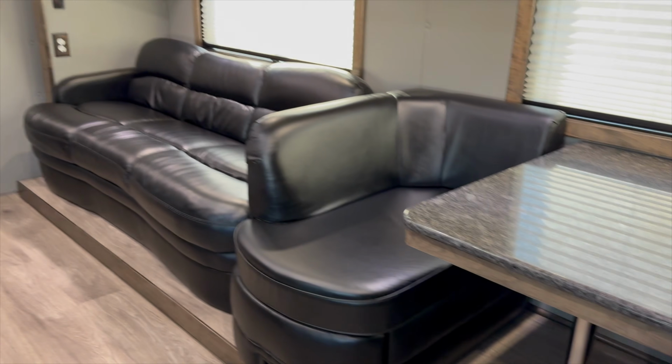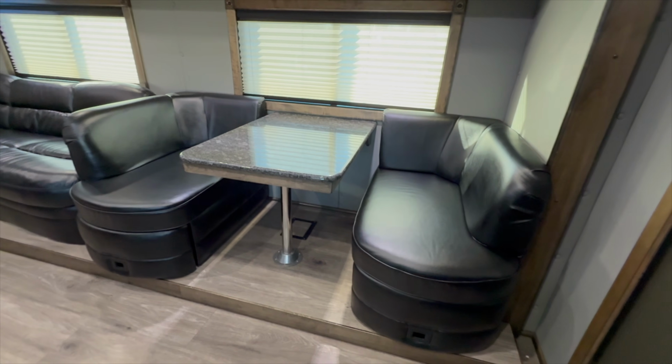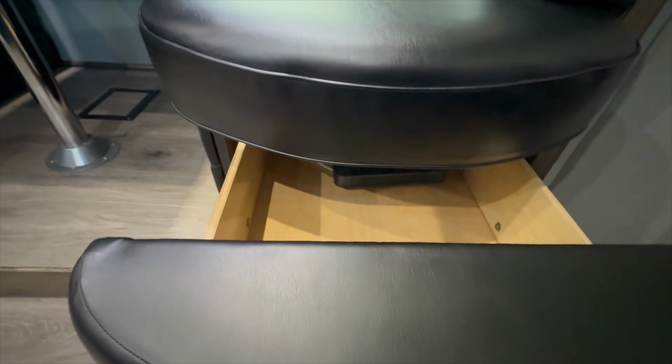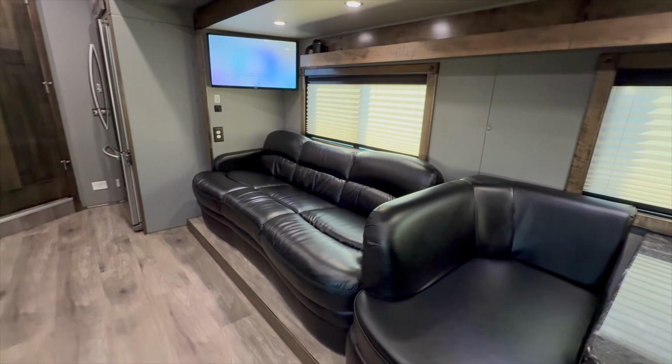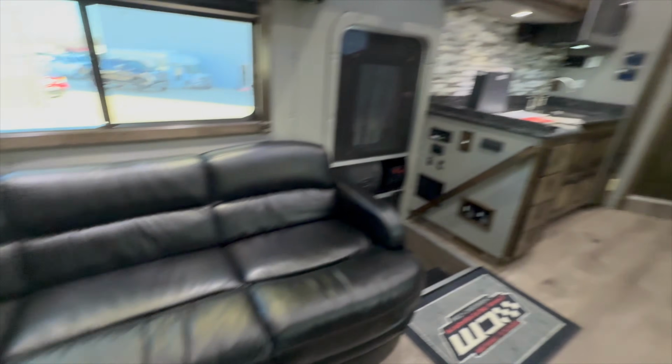So Flex Steel furniture in this one. You can see a booth dinette there. Let me zoom out a little. There we go. That's better. So booth dinette there. It does have drawers underneath each booth. So you can see that. Jackknife sofa there. So this is still on the driver's side and the slide out. And then another jackknife sofa here.